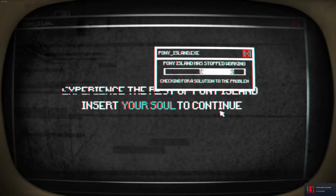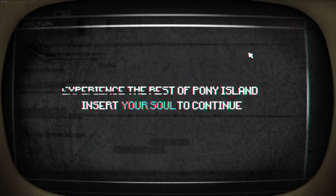Yeah, because you're trying to control the cursor, I guess. This game's trying to suck in my soul. I'm trying not to have my soul sucked into Pony Island. I think this might be a demonic game, Pony Island. Yeah, maybe. This creepy music in the background is always on, and you can never turn it off. It's always got this creepy atmosphere, sort of thing.